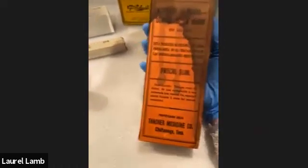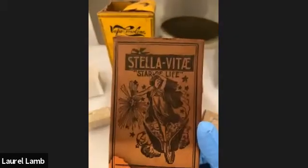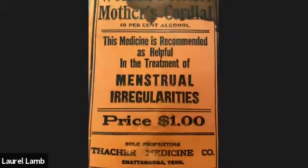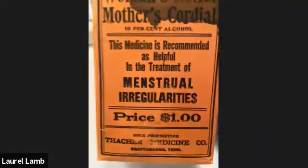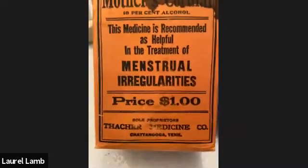This is the last one I wanted to share. It was this advertising. It's Stella Vitae, Star of Life. It's Women's Relief Mother's Cordial. It's supposed to help with menstrual irregularities. And I'm kind of surprised that they even list the word menstrual on there, because early on they kind of hinted at things related to women's issues like menstruation and such. They didn't really include that on the box, so this is a little more straightforward than some of them. But this one was called out for misadvertising.